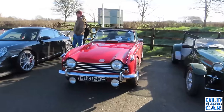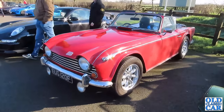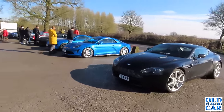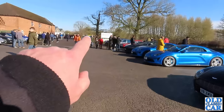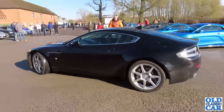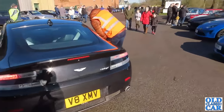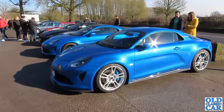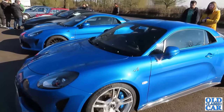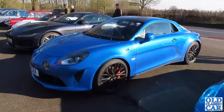And here is that lovely TR250 that we were looking under the bonnet of just a few moments ago. Yep, cars are still coming in. I can see the local Triumph TR3A just down there, the midnight blue one. Got an Aston here, a super smooth Aston Martin Vantage. Have to work out where to park that because we are starting to run out of space a little bit. And these two fantastic Alpines, a matching pair, again in that lovely shade of blue.